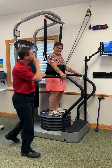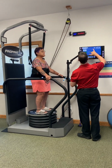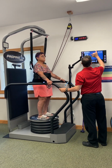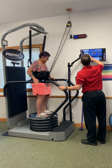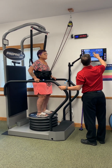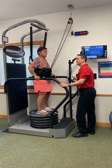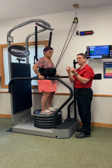All right. So balance is your ability to maintain control with your center of gravity. This device is going to move underneath you, and your goal is to maintain yourself vertically in response to that. Okay. She's holding on for dear life. This is the magic right here.